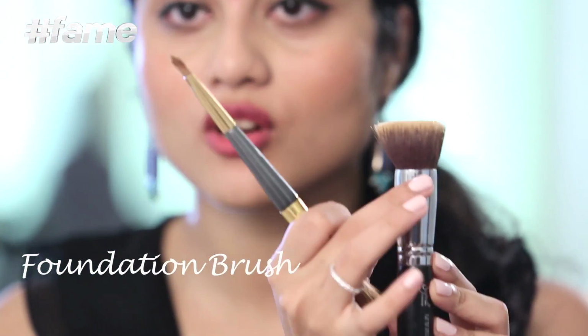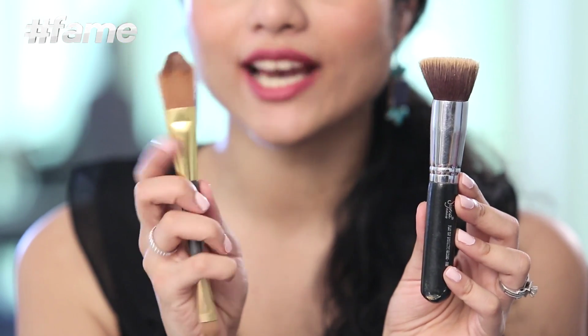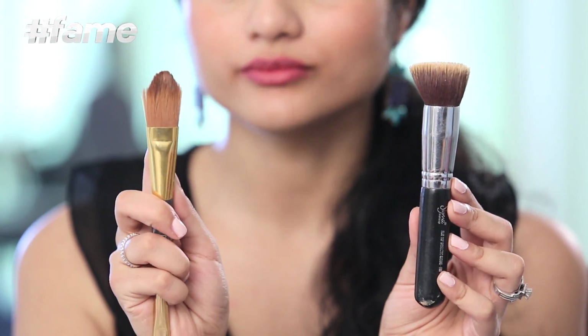So the first brush that I'm going to talk about is your foundation brush. Now some people use a flat kabuki brush, which is like this. It's flat at the top and it's got these fluffy kind of bristles. And there's some people who prefer using a flat shader brush like this. Personally, I think this is a very personal call. I prefer using a brush like this because I just like to kind of buff the foundation into my skin, versus this I just feel like I need to put more effort to blend it in when I use this brush. So I prefer this, but it's a personal call.